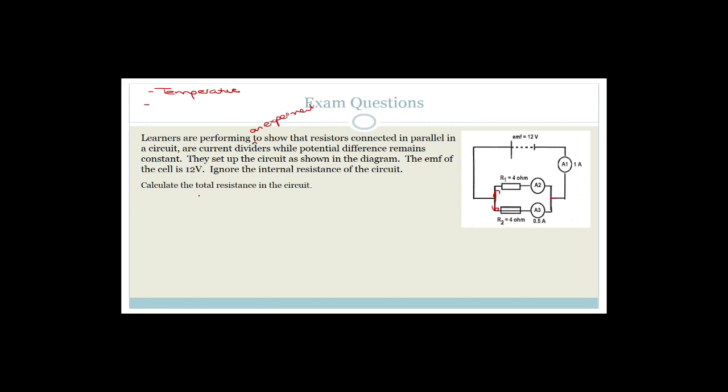Therefore, we know that 1 over R parallel is equal to 1 over 4 plus 1 over 4. Therefore, 1 over R parallel is equal to 2 over 4, which equals a half. But that is 1 over R parallel. Therefore, the effective resistance, R parallel, is equal to 2. What I'm doing is flipping it. So now we know the effective resistance of the circuit is 2 ohms.